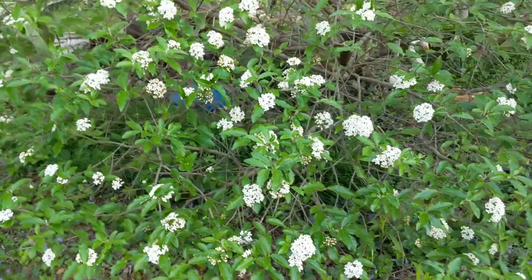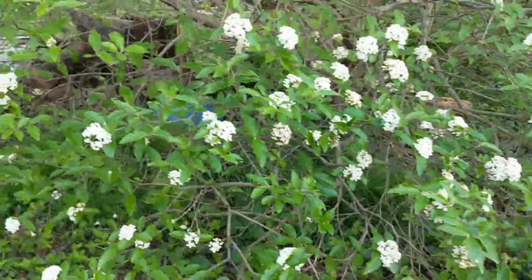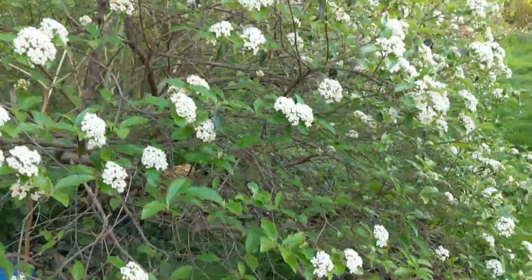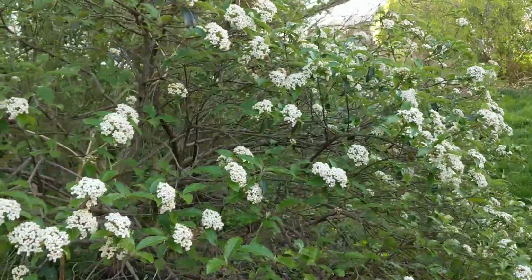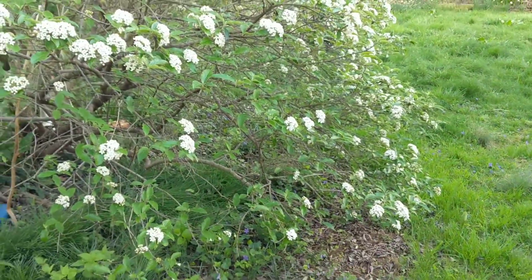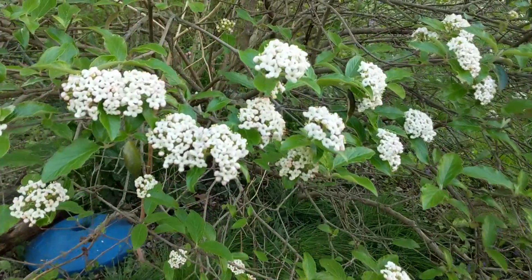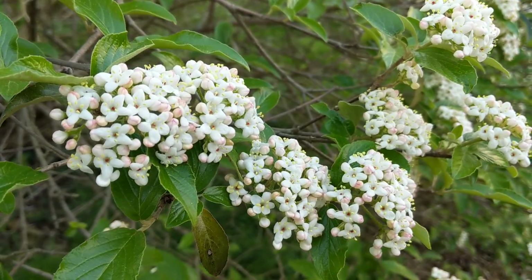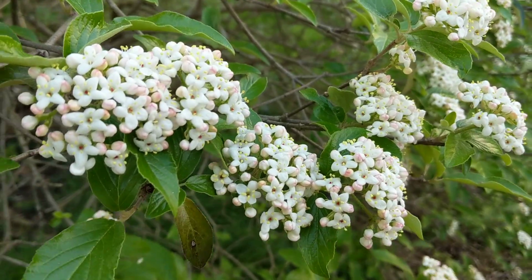And my viburnum here is blooming ferociously. And it gives off the most amazing vanilla scent, which is just delicious.